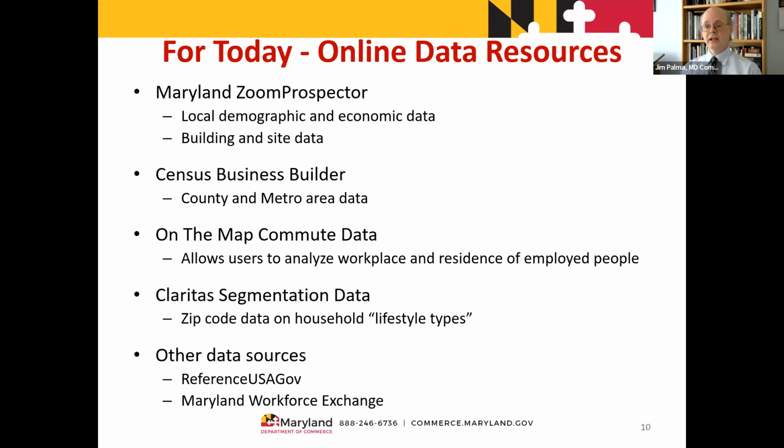On the map, commute data allows you to analyze where people live and where they work. So if you want to put your business in a certain place, you may want to understand where the workers who work in that area live and what their commutes are, and vice versa.